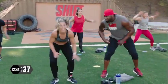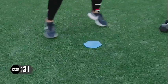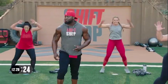Shift, come on. Shift again, come on. Shift again. That's what I'm talking about. Shift, come on. I'm never gonna let you quit on yourself again. Shift, come on. Beautiful, come on, shift.